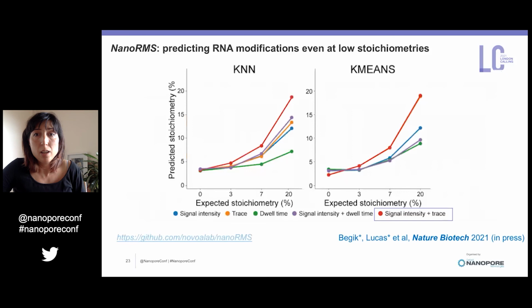So we then developed a software called NanoRMS to predict RNA modifications using these features and using Tombo's resquiggling algorithm. We tested different machine learning algorithms, finding that we can recapitulate stoichiometries even when the stoichiometry is relatively low.